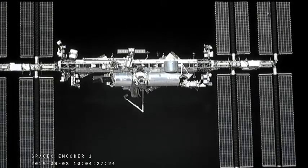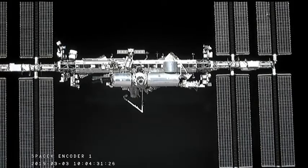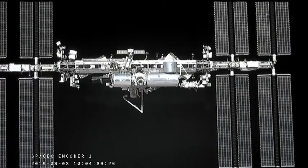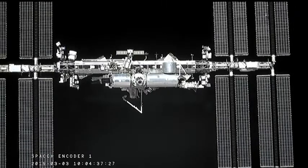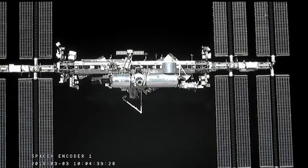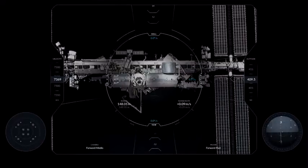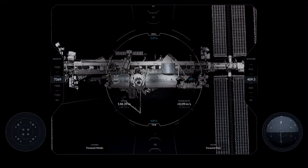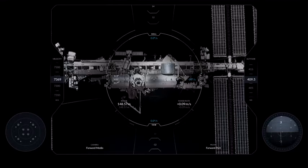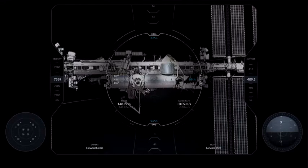All right, so at this point, Dragon is just about 180 meters or so away from the International Space Station, and that camera still, it's just moving in a straight line directly across from that International Docking Adapter, which now that the retreat demo has been completed, it's going to start moving its way back towards the International Space Station, and we're going to move into waypoint two, at which point it's going to hold, and it will only be 20 meters away from the station.